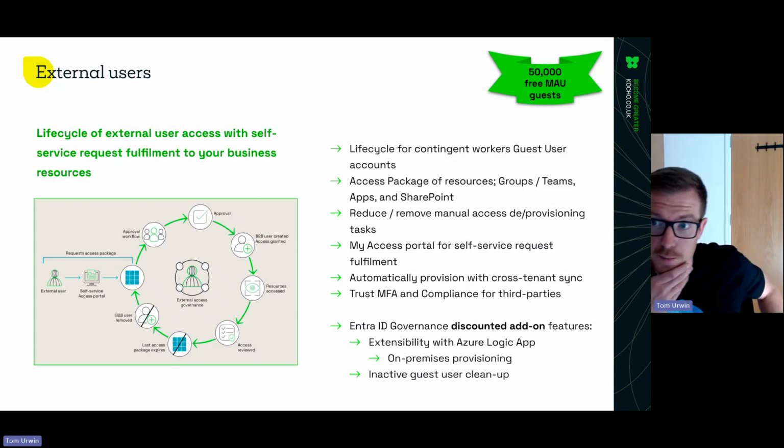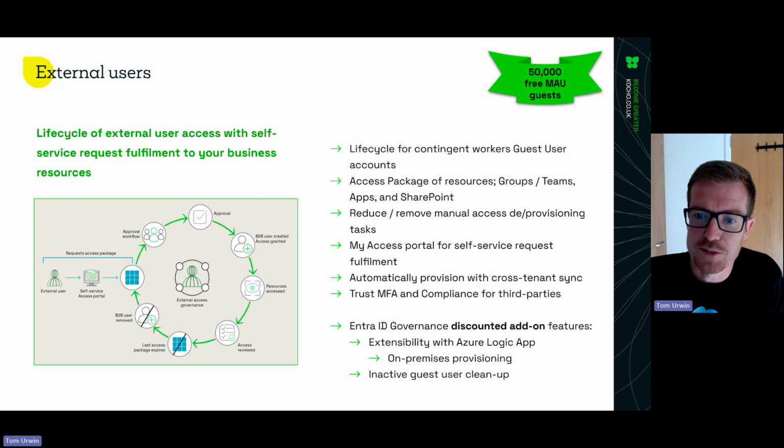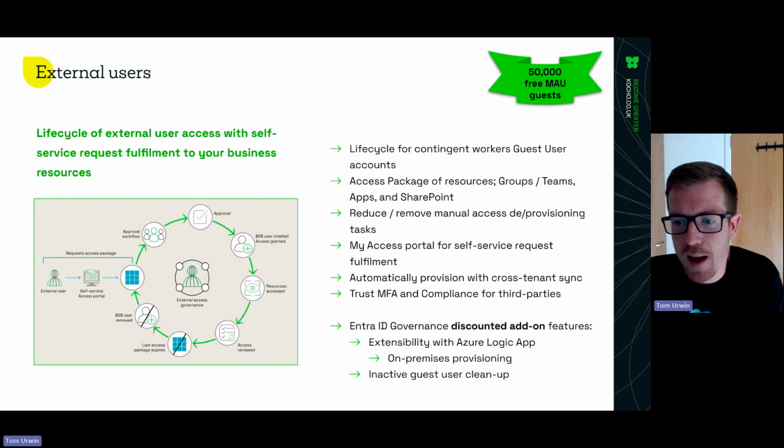So all of that is under P2, and in fact you get 50,000 monthly active users when it comes to guest accounts, but they are P2 features if you have P2 in your tenant. Beyond P2 with ID governance, there are more features for external users. So we have the extensibility with logic apps, which we'll talk about, which means we can even provision on-premise accounts amongst a whole load of other workflows. That's possible with logic apps. We also have the concept of guest user cleanup, so we can tidy up those guest accounts as needed.